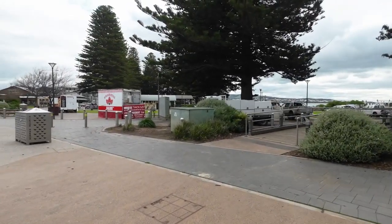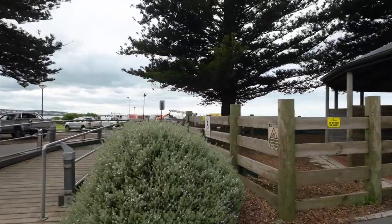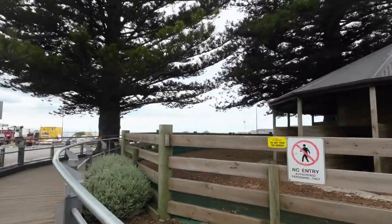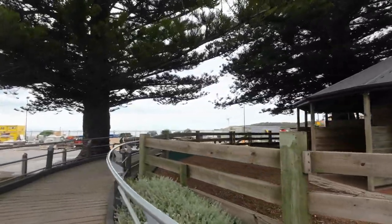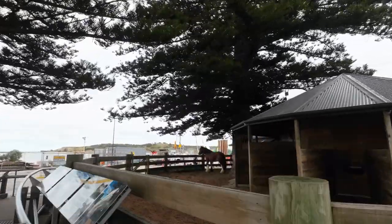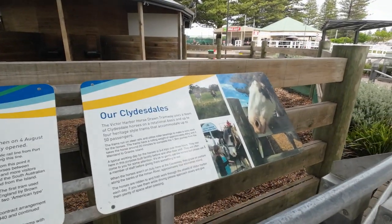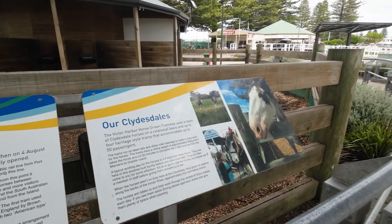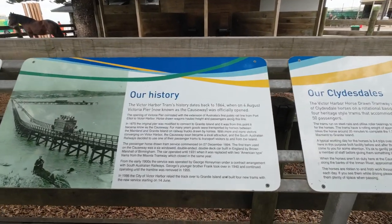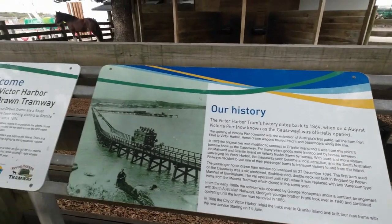So for now, let's go say hello to the horses. So I saw a horse just a second ago around the other side. So I'm not sure if this is where the horse lives, but here he is. A very big horse. So that's a Clydesdale horse. So that's the type of horse that pulls them along. That there's the history of the tram. You might want to photograph that.